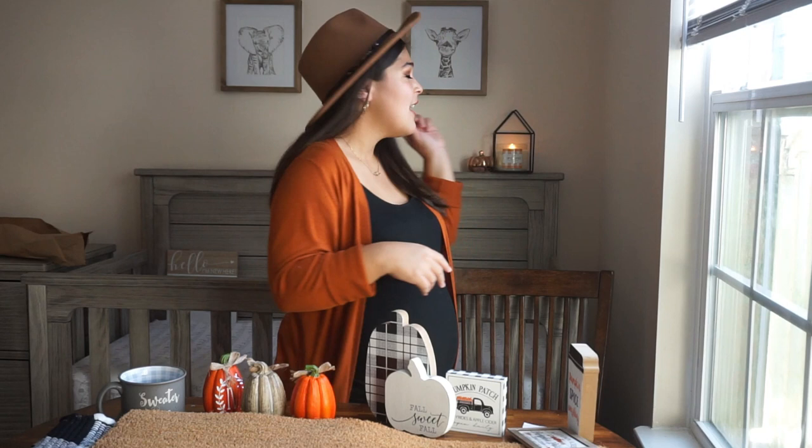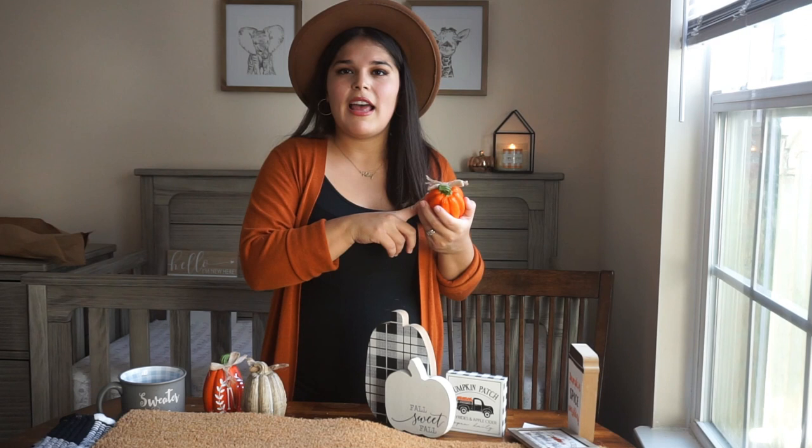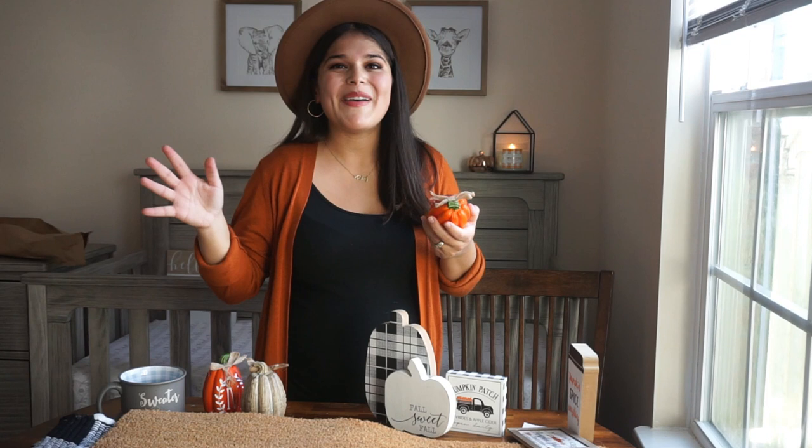I believe it was $6.99 and it's a pumpkin spice scent, and it smells so beautiful right now. I wish you guys could smell it. Dollar Tree, I just picked up these pumpkins right here. I believe Kirkland's and Michael's have them as well, but at Kirkland's I think they're much bigger and definitely more expensive, and then Michael's has similar ones to these for like $5.